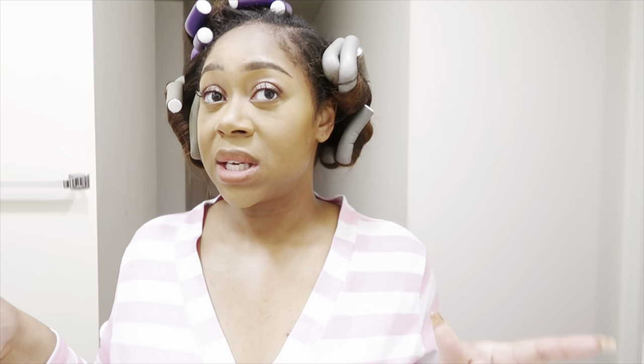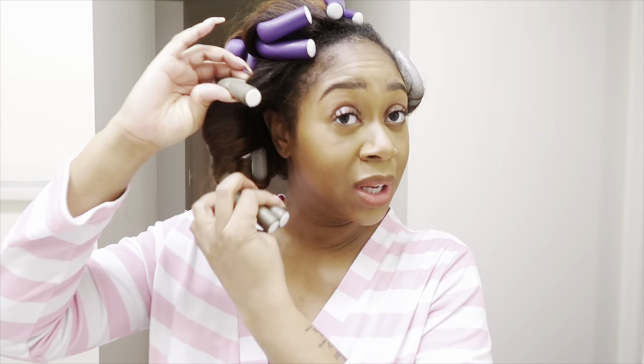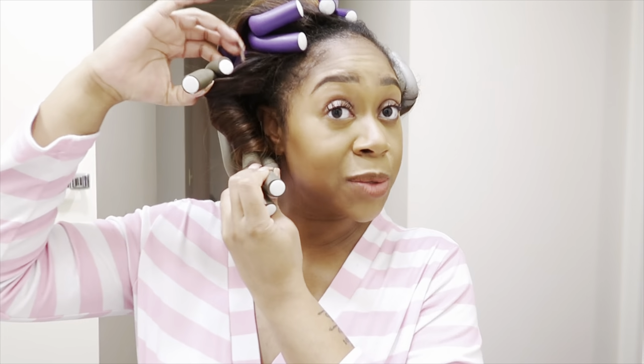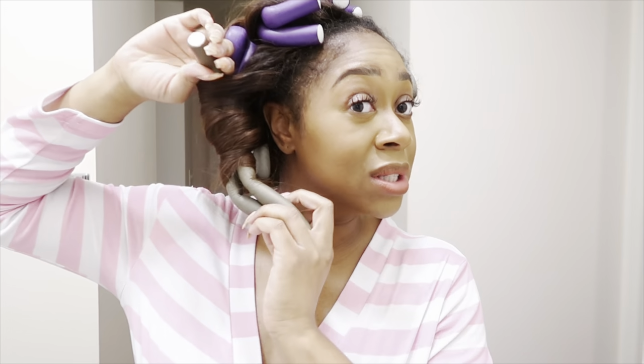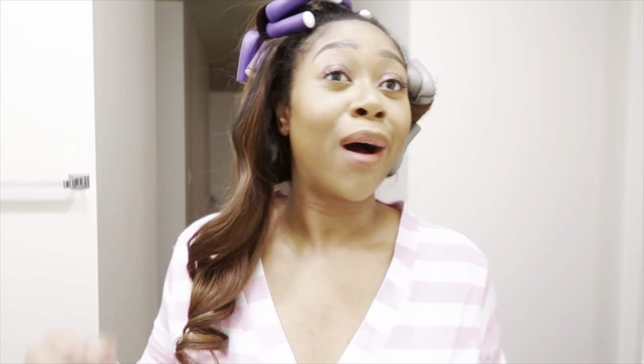So makeup is done, hair, I put these in, I want to say around 1 o'clock this afternoon, so I don't know what this gonna look like, child. So yeah, some of these I doubled up on the flexi rods because I wanted just some bigger curls. So like I said, I don't know how this gonna turn out, what it's gonna look like. It ain't bad, but I don't know, we about to see.